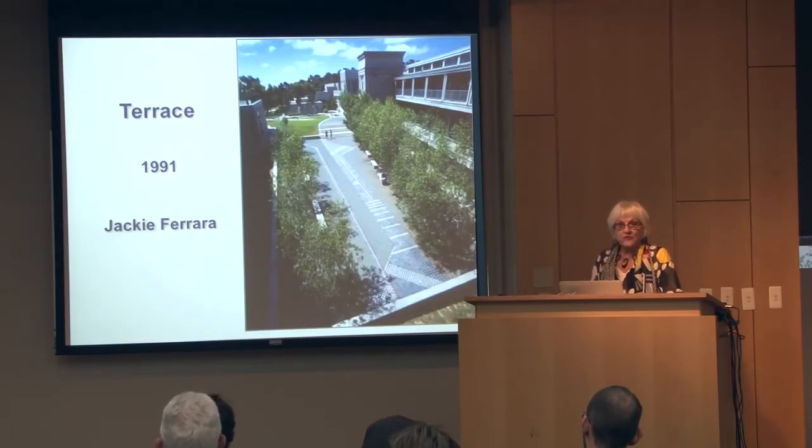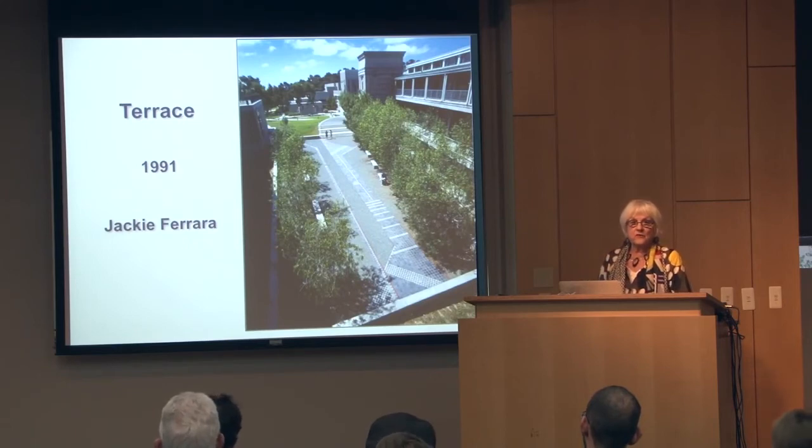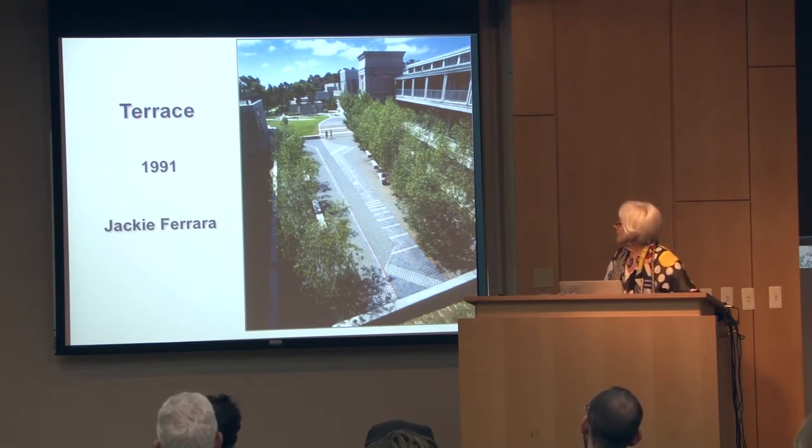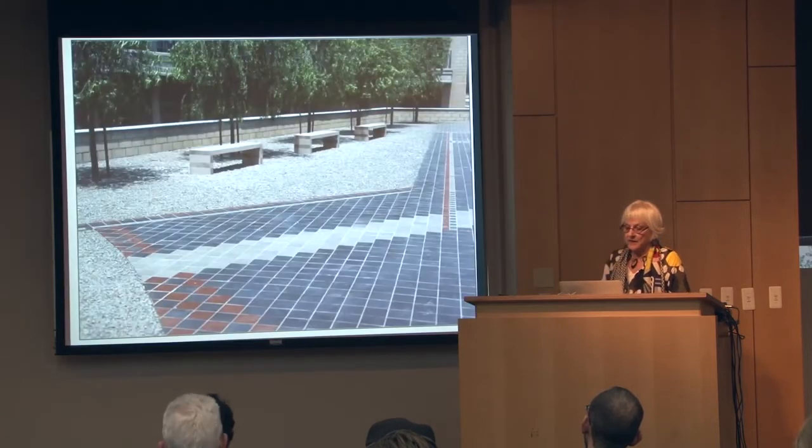Then there's Jackie Farrar's Terrace, which I don't know if you know, is over at the School of Medicine. They asked me if I knew of anybody who did terraces. Jackie's done a lot of terraces. And to me, she put a sort of musical tone into these, and a rhythm into the progression of that expanse. And here are the benches.